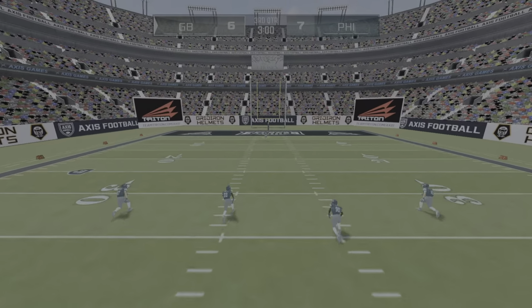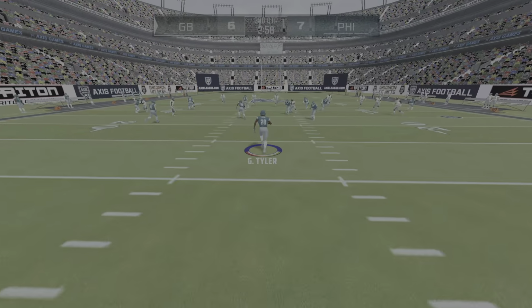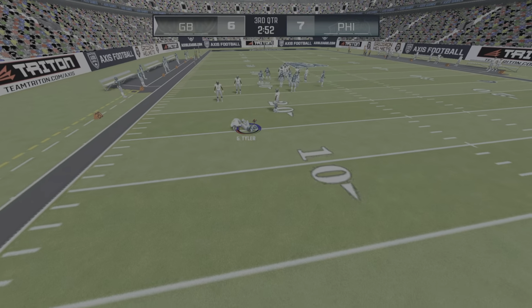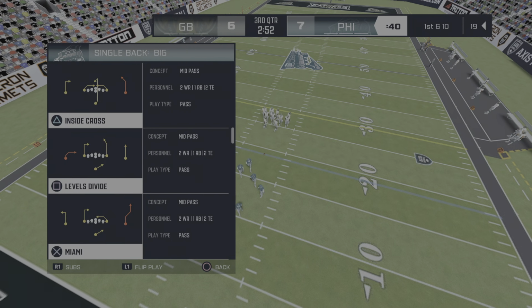The kick's away. Taken at the 4. Dodging the defender. Tackled after a return of 13. Emma Adams has a report for us down on the sideline.